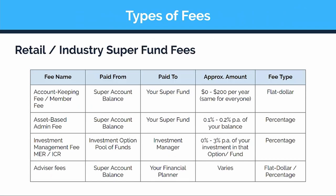You may notice advice or advisor fees being deducted from your super account, but this is not investment management fees. These are not MERs, these are not ICRs, these are advice fees. Advisor fees are paid to a financial planner who, again, is usually completely external to a super fund and external to the fund manager or the managed fund.